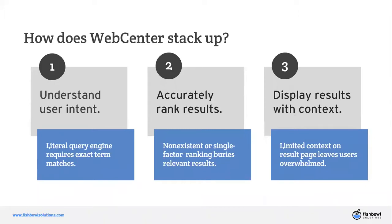And then the third piece is displaying the results with context. So the display is the part that customers may have the most control over. I know some of our customers have done minor to extensive customizations to WebCenter in order to try to change the way that it displays results, because out of the box there's not a lot of context. The snippet quality is kind of borderline. The ability to do things like filters and thumbnails and previews aren't necessarily there to meet what a user would expect as far as making it easy to look at the search results and know there's the document that I'm looking for. So obviously, probably none of this comes as a surprise, right?